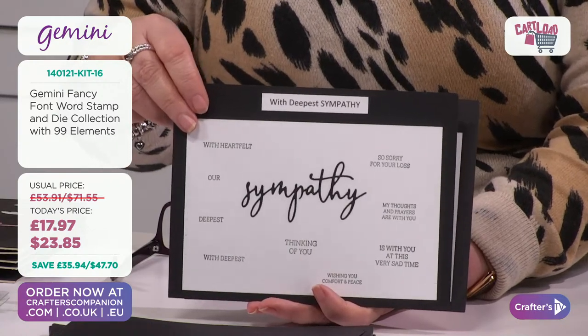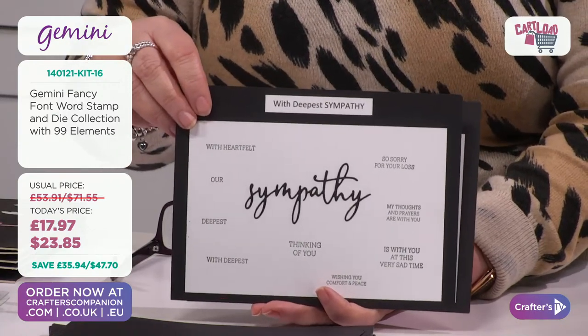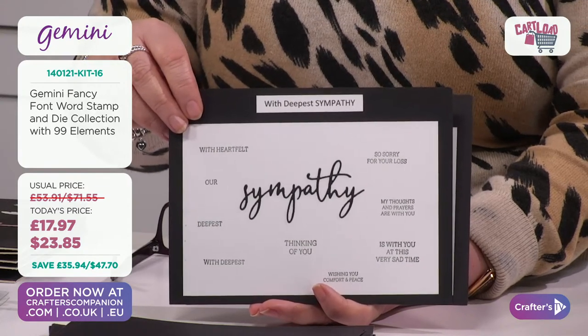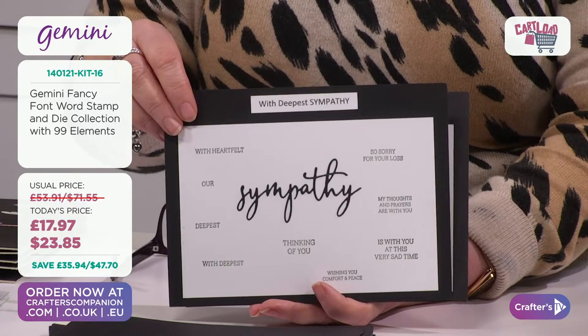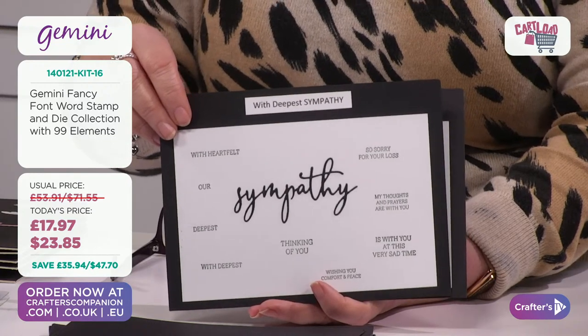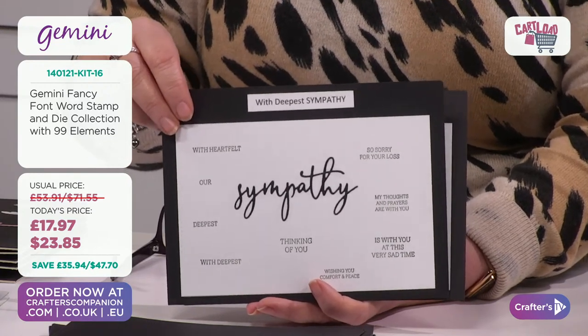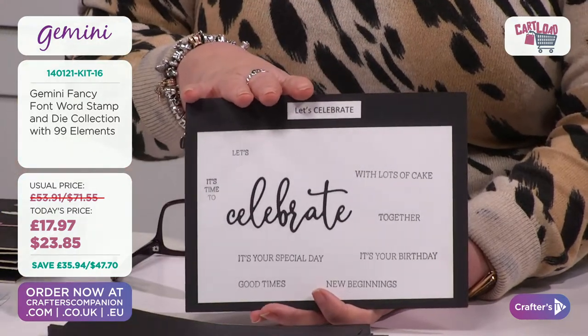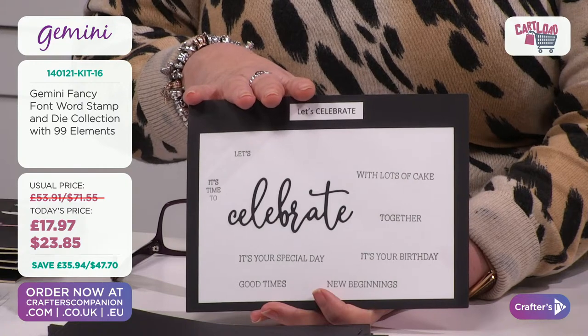And then we've got the sympathy collection here. Brilliant. We never really realise how much we need a sympathy sentiment in our stash with some lovely heartfelt sayings to surround it until we need a sympathy sentiment. And then we regret it when we haven't got it. So phenomenal for that. We've also got the celebrate sentiment here with all of your sentiments around there.